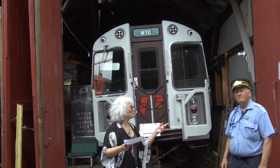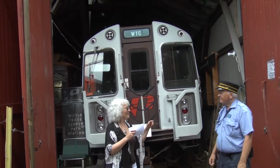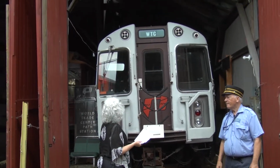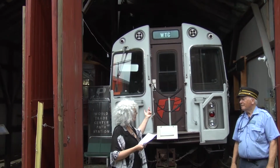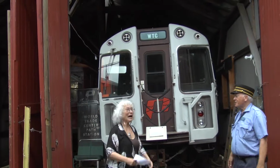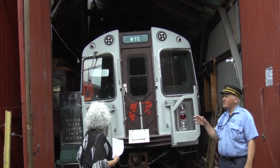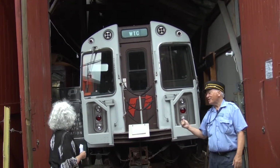So Tom, as we're going towards the car that we're going to ride on, we're passing another very beautiful looking trolley. Can you tell us what this one is, please? Well, it's not a trolley, it's a subway car. And this one was a PATH car, Port Authority Trans-Hudson.